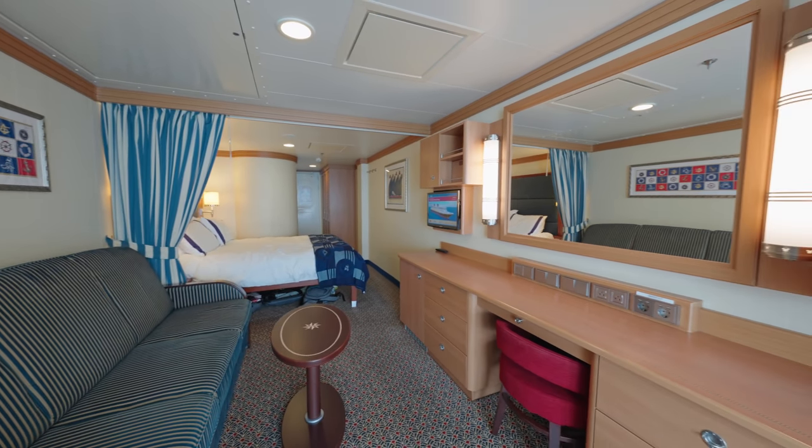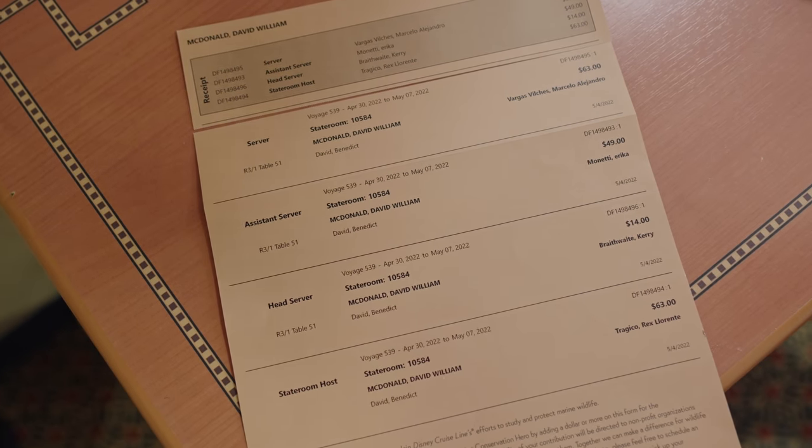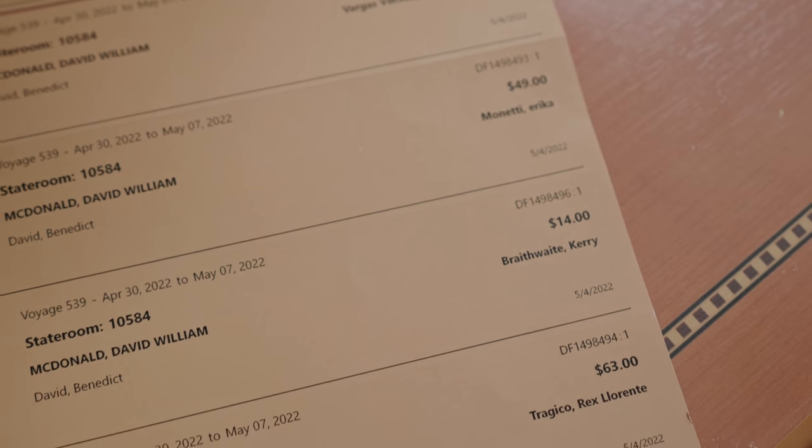We just wanted to speak about some of the things with Disney Cruise Line, which may be different to some of the cruise lines if you haven't been on them ever before. Regarding gratuities, you're left a little leaflet in your room, which gives you a breakdown of exactly where your money has gone, which is really good. So basically it's split between your server, assistant server, head server and stateroom host. And it gives you a little breakdown of that as well, which is really good.